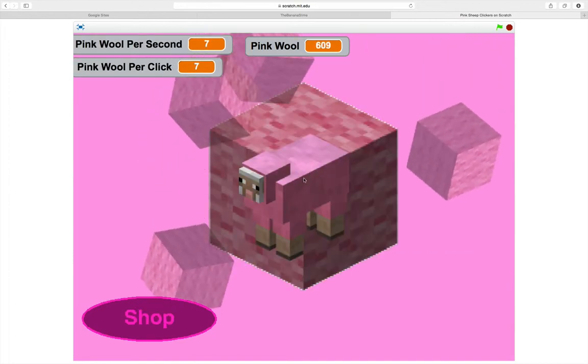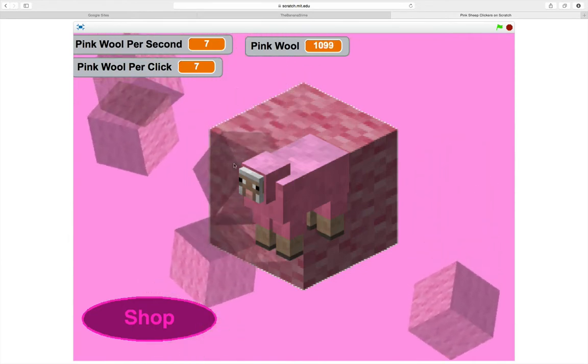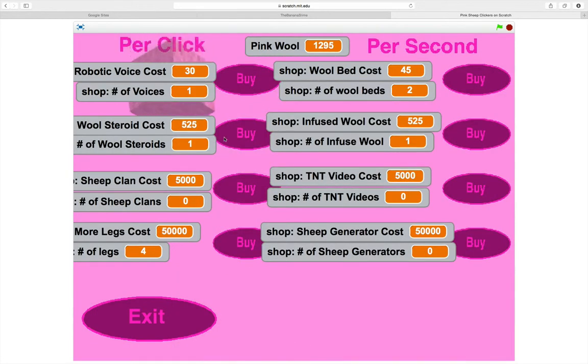Look at my pink wool. Is that insane or what? I'm not even clicking anymore, and did you see how fast it went up? See, it's still going up when I'm not pressing it. I actually just learned that my mouse could do that today, so I'm like, yay!